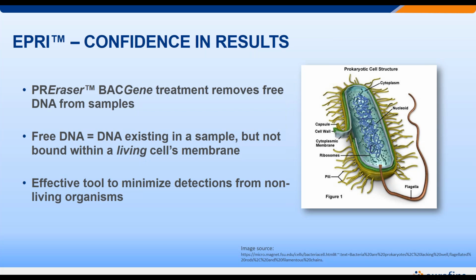Effectively, the pre-eraser is an enzyme that can chew up and degrade free DNA that may be in your sample. So the DNA that is bound within a living cell will not be impacted, but DNA that may be present because of dead cells can be minimized with the DNA treatment called pre-eraser. It can be a very effective tool to help minimize what I would call noise to the industry, where I don't care if the cell isn't living, I'm only worried about living organisms that can cause illness. So this is a way that you can try to get at that with this nice treatment.